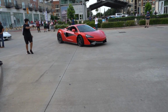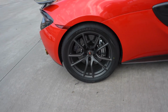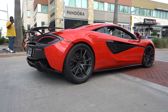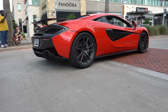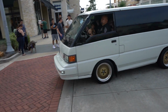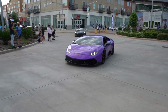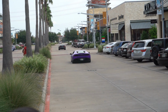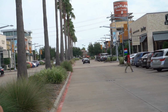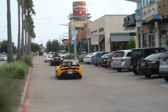Got the straight pipe 570S heading out. Sheesh, man. That sounds great. We'll run across real quick. The Delica, AKA the toaster. I love it. I love it, dude. That's what I'm talking about, brother. Skirt, skirt, brother.